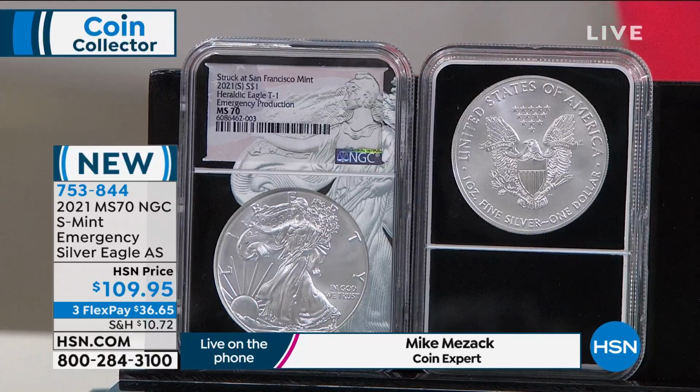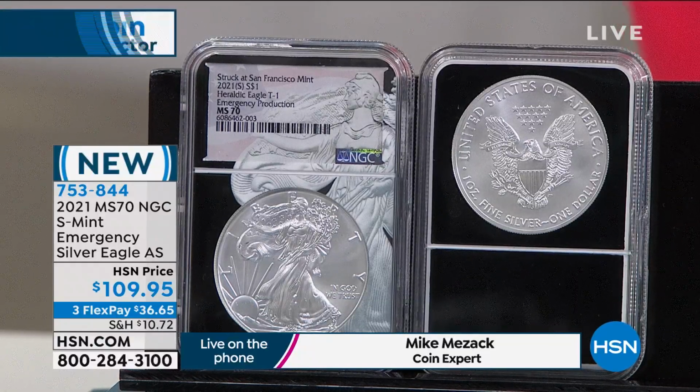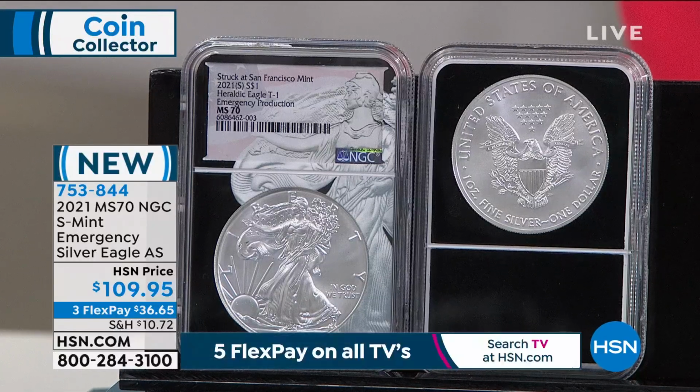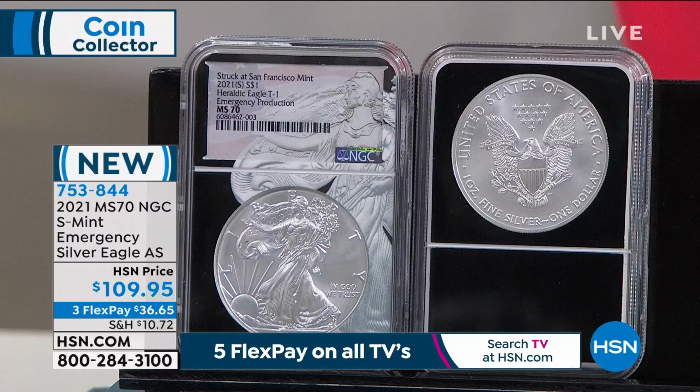It'll be spectacular. And so what you get is the emergency issue coin that we've talked about. This isn't just the last Silver Eagle being made by the United States government. It is that little tiny sliver of coins that were made by the San Francisco Mint to help the West Point Mint out. Let me explain to you how we can tell that. You have there on the table a big green box.